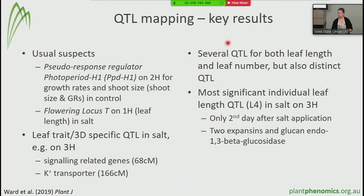And we found several QTL that were both for leaf length and leaf number locating to the same QTL, but we also had distinctive ones where it's either leaf length or leaf number, meaning that we might have the possibility to manipulate those traits separately, so the leaf length and the initiation of leaves. The most significant QTL we found, for leaf length 4, for example, was on 3H, and we only found that very shortly after salt application, and then it disappeared.